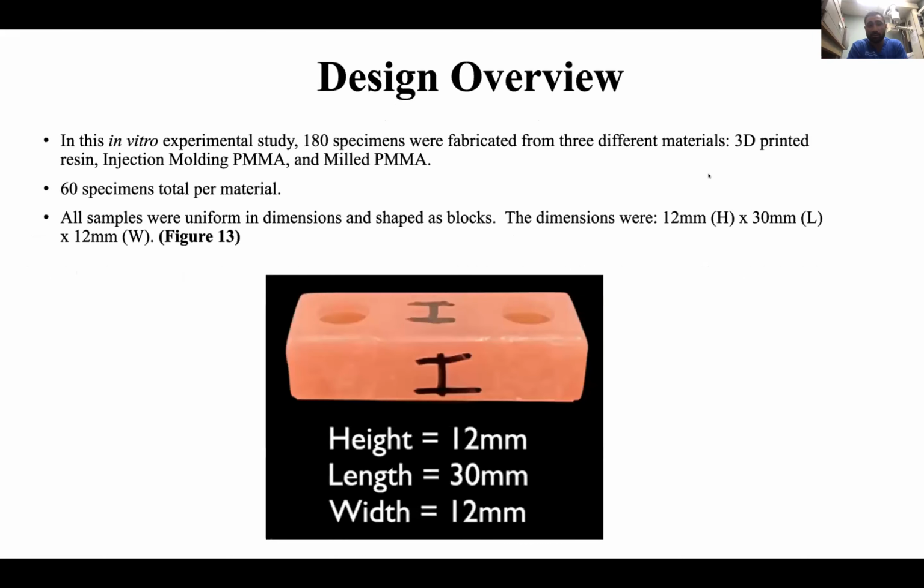So here's my design overview. What I did was, we went all out to make it a super legit project. I made 180 specimens total, between 3D printed, injection molding PMMA, and milled PMMA. So there were 60 samples per material. All the samples looked like that, with the same common height, width, and length.